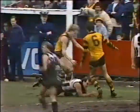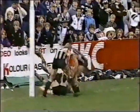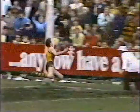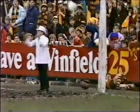Going goalwards. And a Barham. Mark taken by Ricky Barham. Plays on, the handball across to Taylor, and he goals. Excellent play by Barham. Here's a great attempt by Dermot Brereton to mark. Just couldn't quite grab it on the third occasion. Pick back of players, it's handballed out to Beers. Beers, on the other hand, just bounces one through for the Pies. Yes, it has gone through. Beers kicked through for 4 points to Collingwood.